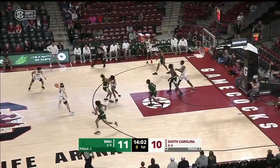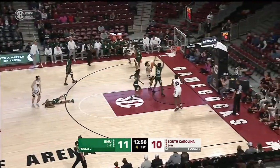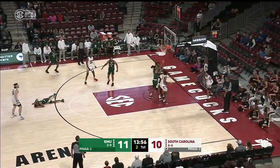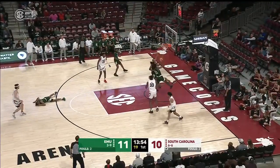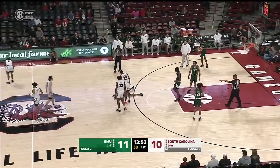Carter on the drive. 5 seconds for Brown. Jacoby Wright off the glass, no good. And Josh Gray can't hit the putback. There's a player down for Eastern Michigan. Yeah. Down a while.